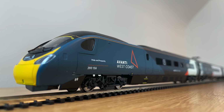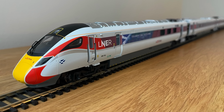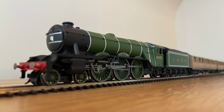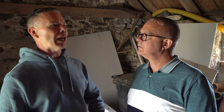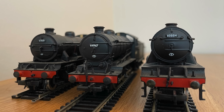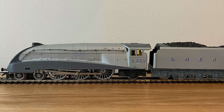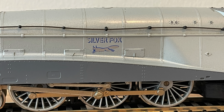I've got an Avanti West Coast Class 390 Pendolino. Sean bought me for Christmas this LNER Azuma Class 800. Everybody's got to have the Flying Scotsman. I've got a few steam locomotives as well that my kind of stepdad-ish gave me, for my birthday. And we can't forget, of course, Silver Fox. We've got Silver Fox still. Class A4, designed by Nigel Gresley for LNER.